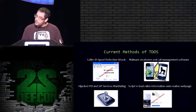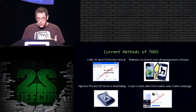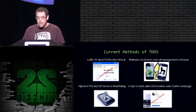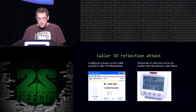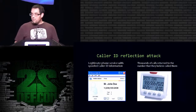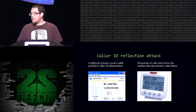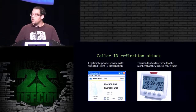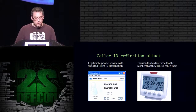It basically loads phone numbers into pre-generated web pages, and it's pretty decent for as far as the actual call volume you can get for very little work. So the first one I'm going to go over is the caller ID reflection attack, and everybody knows that there's spoofed caller ID. There's always been the apps on phones that call to servers, things like that. I'm sure everyone's gotten a blocked number, or you've had a friend that was messing with you one day.